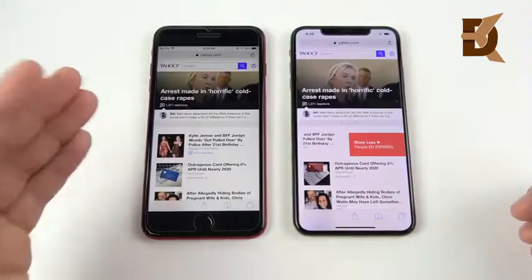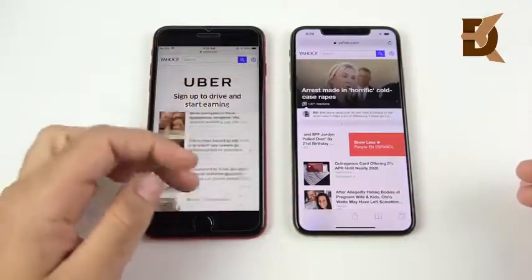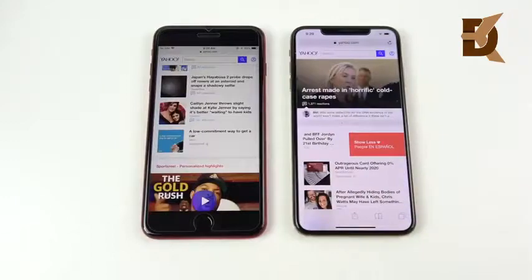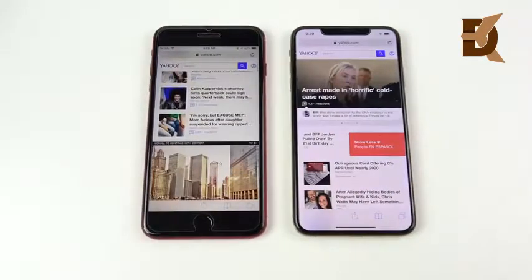And if you really liked the LCD technology on the iPhone, you might not like the OLED screen if you really enjoyed LCD technology. So just keep that in mind as well. But the internet speed test, I'm calling it about a draw here.